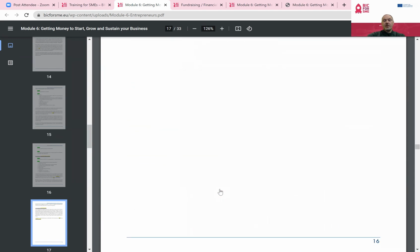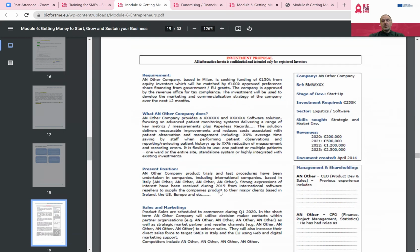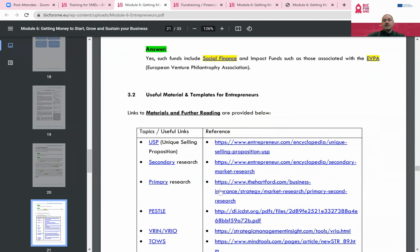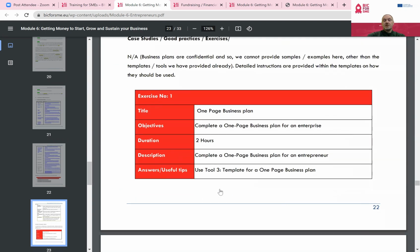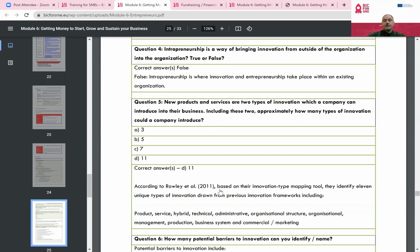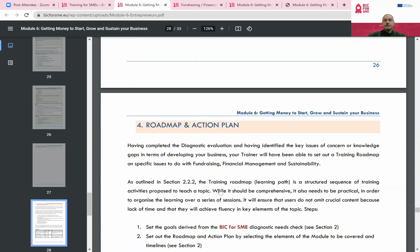Further along, we give information on the structure of a one-page business plan, how to use it, why to use it, when to use it, and how it looks in practice. At the end of each training section, there are some useful materials and links. There are some appendices, key terms, case studies, good practices and exercises, and some self-test questions. The remaining sections are then around roadmap and action plan. And as mentioned earlier, the format is similar for all of the modules.